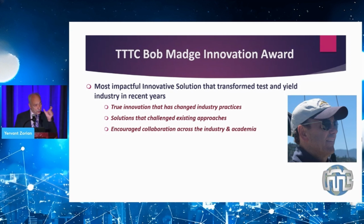This new award is for particular innovation. It's not for a person, but for a solution that has been contributed in the test or the yield domain and made it available to the community at large. So it's not particularly for a company.